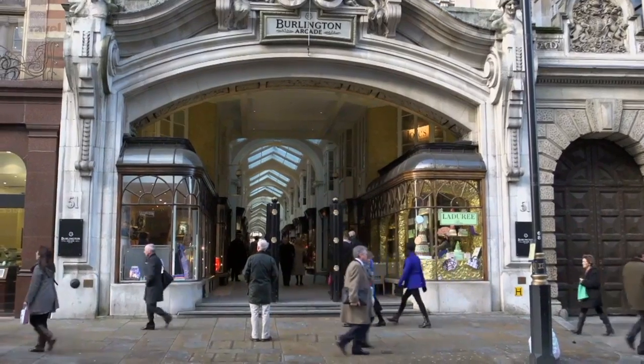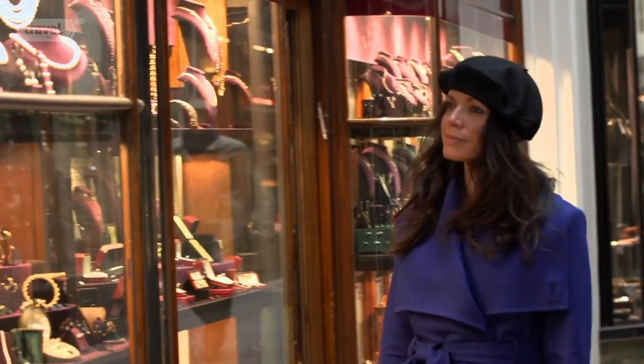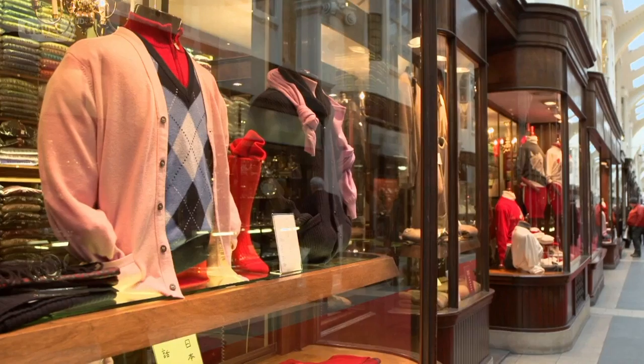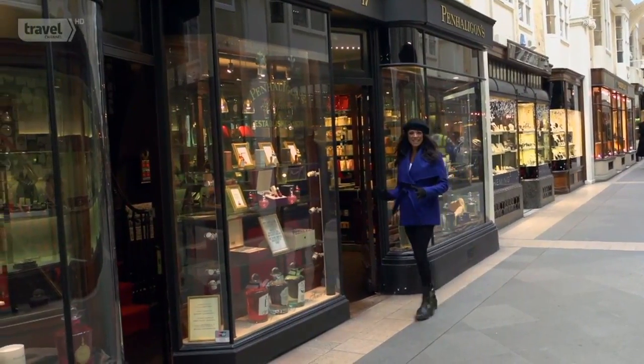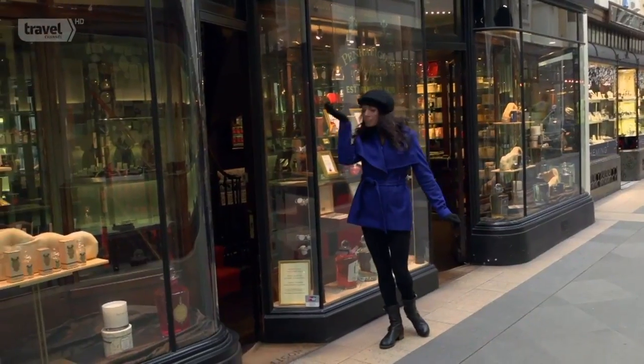The Burlington Arcade runs off at a right angle from Piccadilly and is quite possibly the epitome of luxury. Jewellers and watchmakers, leather specialists, high-end clothes stores. And perfumeries. This company dates back over 135 years and apparently has a rather fun way of matching you to your perfect scent.